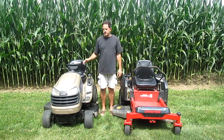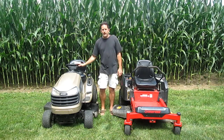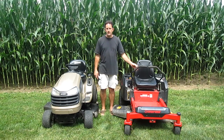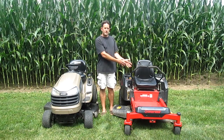First, the obvious difference is turning radius. Mowing around small objects is a pain with the tractor and a snap with the ZTR. Second, ZTR mowers are generally faster so you can get the job done in less time. For example, these mowers are both 22 horse, but this one's 20% faster.